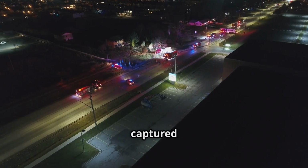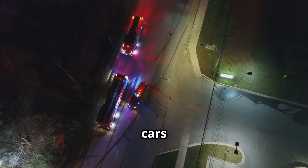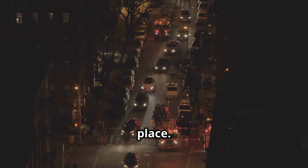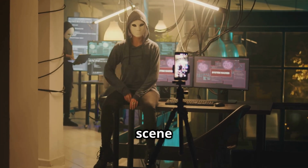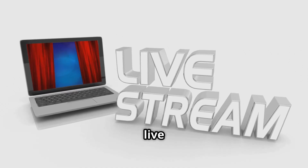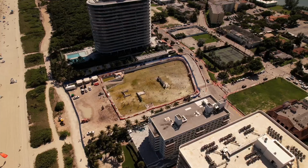Now here's a drone video captured by Skydrone's John Yankeris. I'll put a link to it in the video description below for you, but you can see just how many police cars were there, and not even all the fire engines are here yet because this was still fairly early. Plenty more fire engines were arriving from all over the place, and this was all very well documented too by JLR Investigate. He was live on the scene doing a live stream for an hour and a half. I'll put a link to his live stream down below in the video description so that you can see the full-length live stream. Get out of the building, they said, ASAP. Here's more technical rescue team arrived, so we got some heavy hitters here.